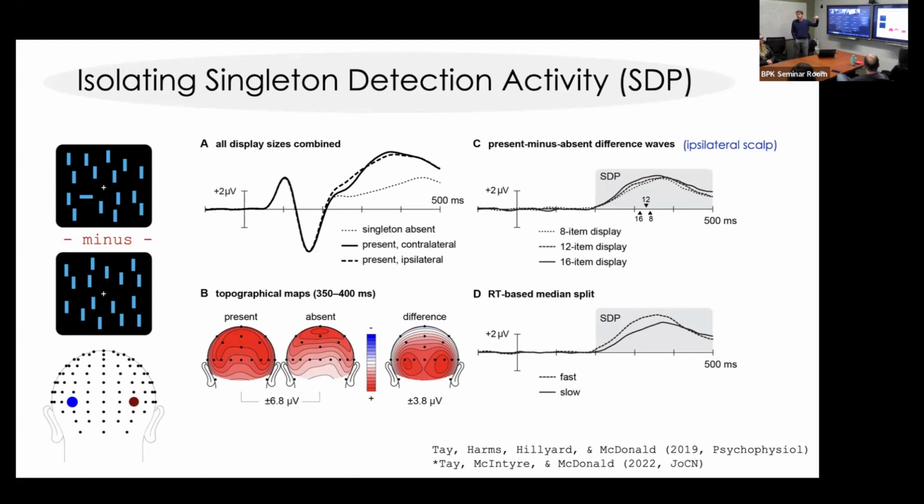We had what we called a singleton detection task. There are 16 items on the display. All of them are identical. They could be vertical, like you see on the bottom here, or they could all be horizontal, so you don't know if you're going to see all vertical or all horizontal. That would be the singleton absent display, and in half of them, one item is rotated 90 degrees, so that's a singleton present display. They're asked to hit the button as fast as possible to tell us whether the singleton is present or absent. Simple task.